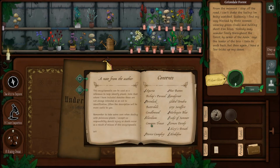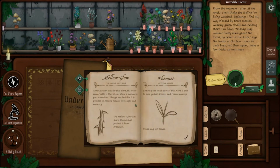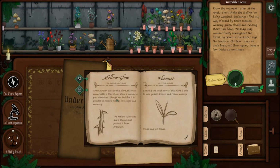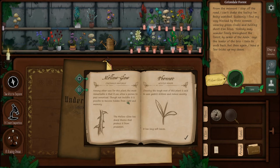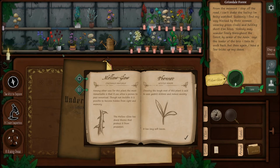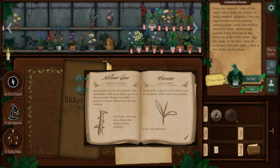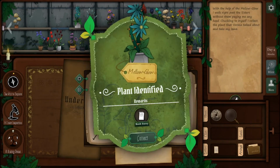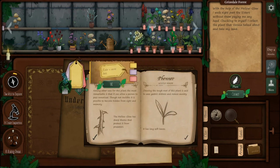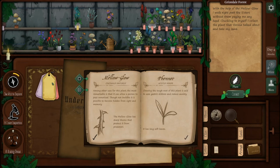Okay, Mellow-Glow. Let's see. Among other uses of this plant, the most remarkable is that it can allow a person to pass unnoticed through though not invisible, it is possible to become hidden from sight and memory. The Mellow-Glow has hidden sharp thorns that protect it from predators. Okay, this one? Must be. Mellow-Glow. Alright, let's find out what's in the forest.